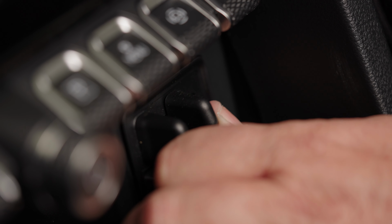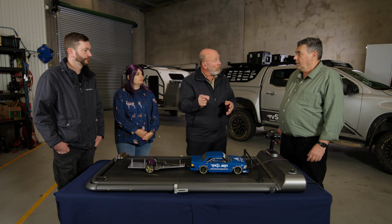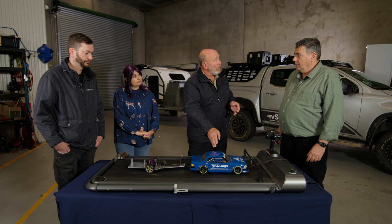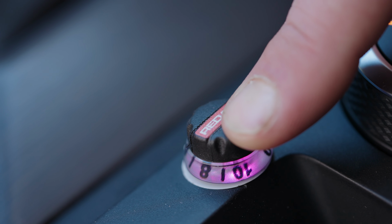With the trailer brakes that are fitted as standard equipment in the Amarok, it is a slide control, so you pull that across and hold it across, and the whole time you're holding it across, the trailer brakes are being applied independent of the vehicle. With the Red Arc units, if we press the button, the trailer brakes are being applied independent of the vehicle.